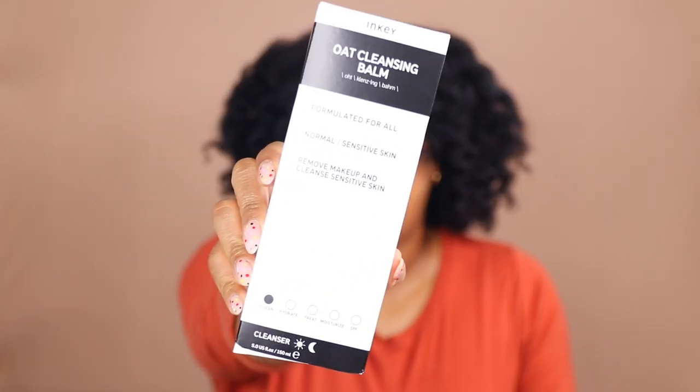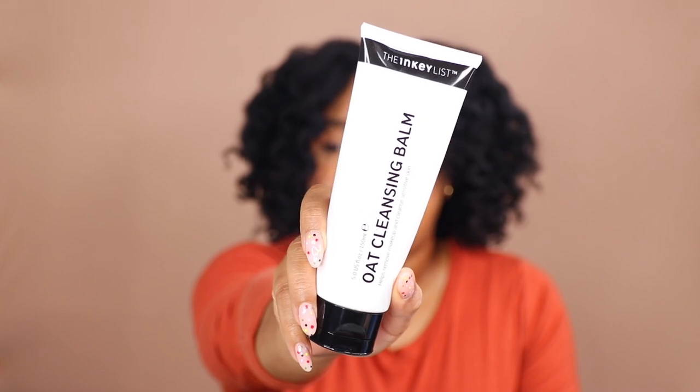This is the Inkey List Oat Cleansing Balm, which I have never tried before. I actually picked this up because it's super affordable and I think Denise recommended this to me as well. This is what the Oat Cleansing Balm's packaging looks like, and I've only tried this once.